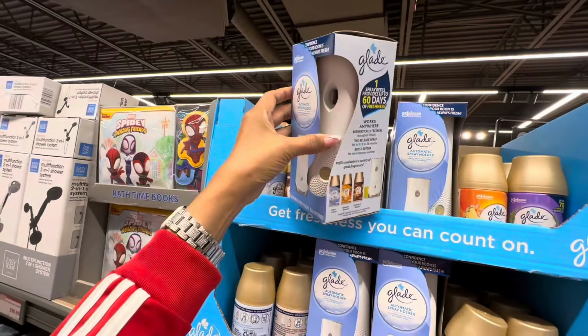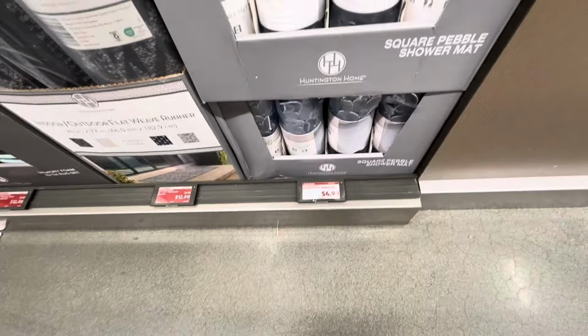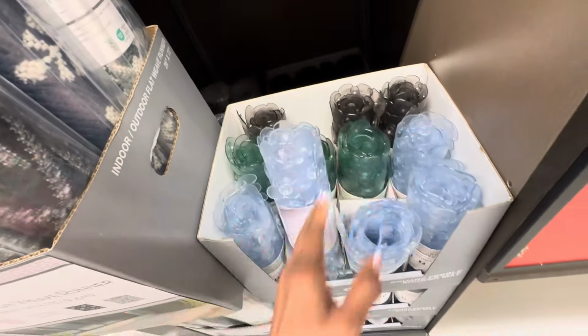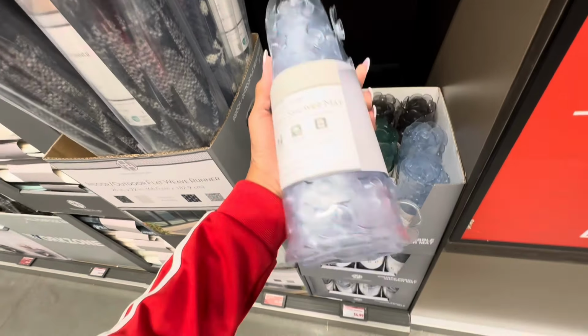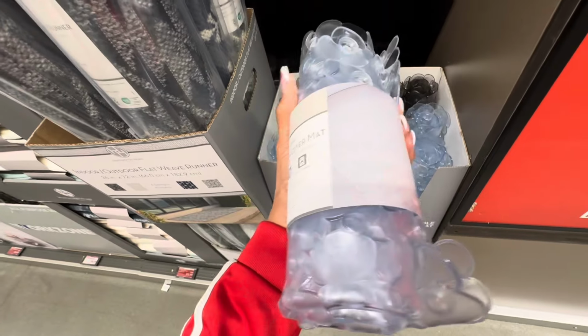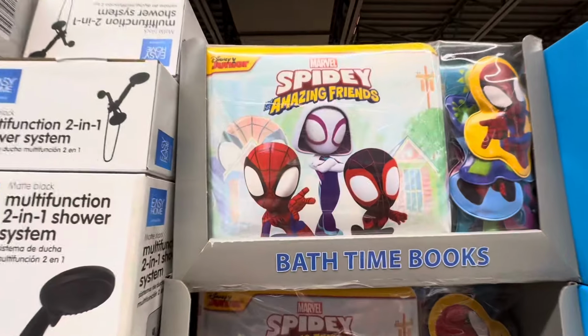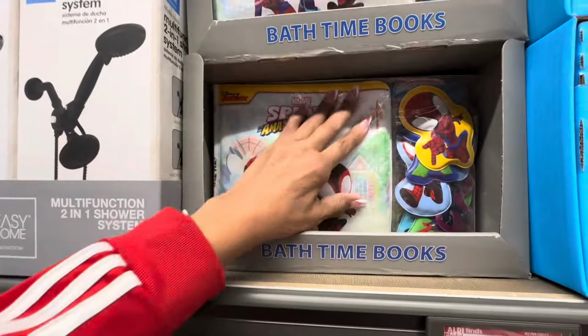So you get one of this and you can pick up. They have shower mats, $4.99. They have three different colors. They have the white, green, and like a smoky gray. This is the one I have, but mine is a little bit bigger. It looks like little pebbles. They have the bath time books. So these are books you can use in the tub.